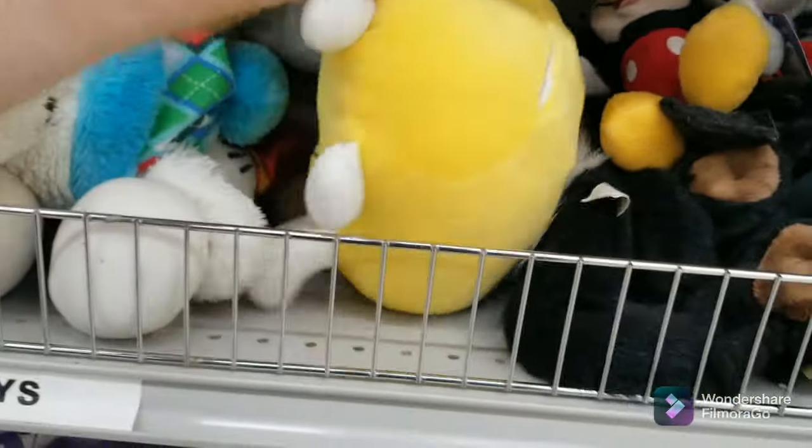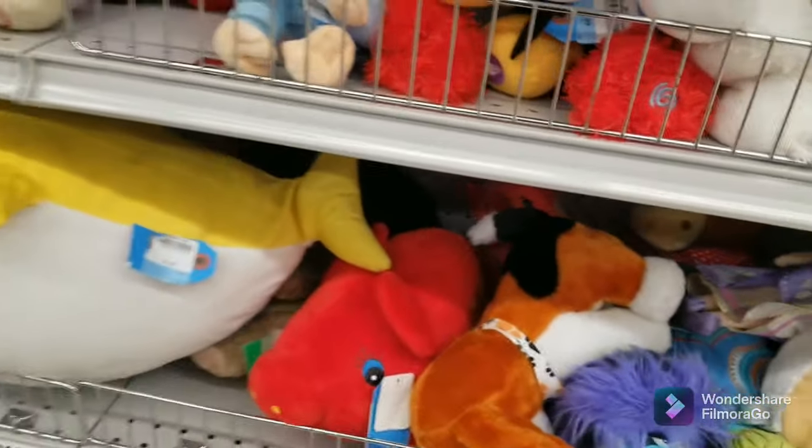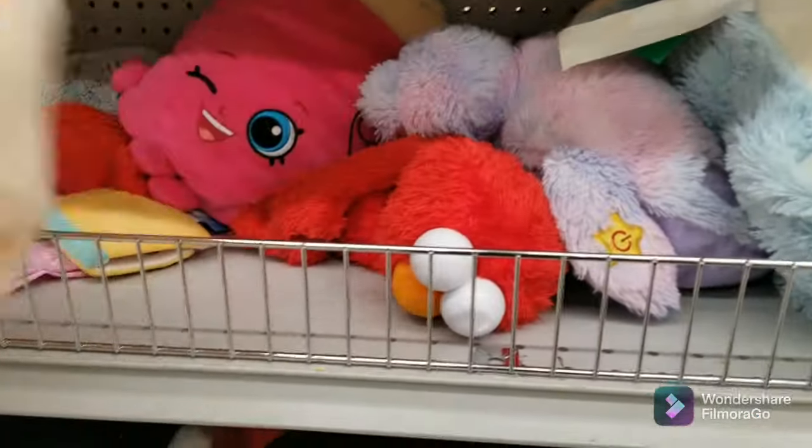Dumbo was $1.99. I left him as well. Some of the little Tsum Tsum figures can be worth it. There's one right there. You can see the Mickey, I think it is. That's a Grumblies. Not worth it. But that was like some random inflated ball.